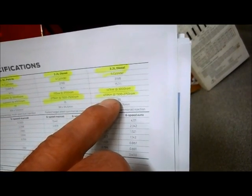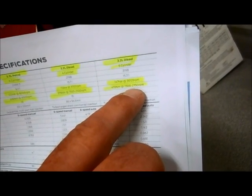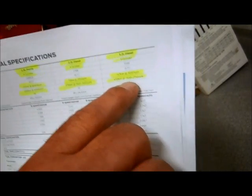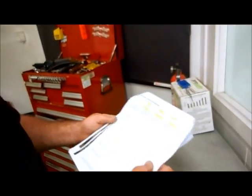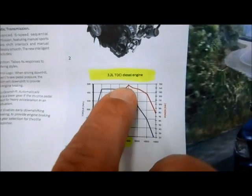470 Newton meters of torque at 1,500 to 2,750. Now this car revs out to 5,000 RPM. Alright, so basically if you looked at that engine dyno sheet that we were looking at before, you could see that the power comes up very quickly to a sharp peak and then falls off dramatically again.